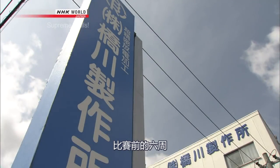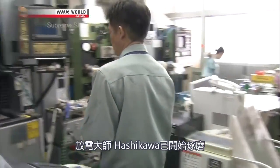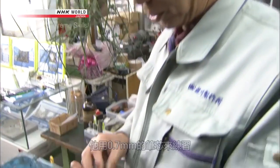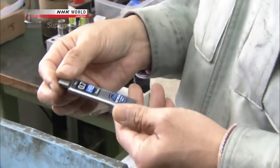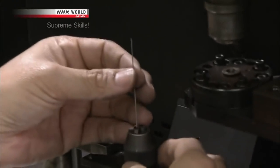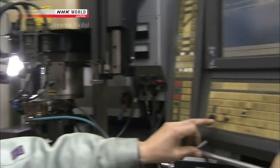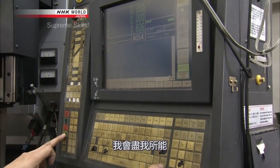6 weeks before the contest. Hashikawa, the lightning master, begins his work. He uses a 0.7 millimeter lead for practice. Though a veteran operator, even he has never worked with a pencil lead before. He seeks the optimum operating conditions. I've never done this before, so I won't know until I try it. I'll see what I can do.